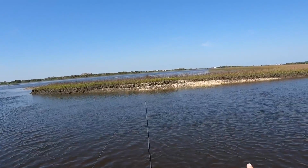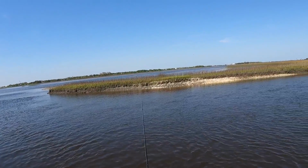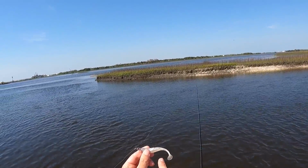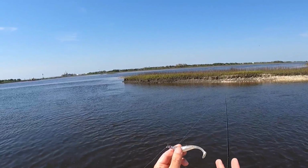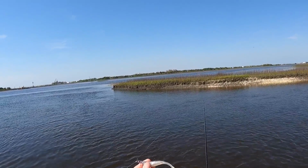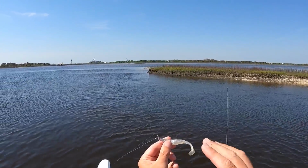All right guys, so it's been a really tough bite today. I've been getting a ton of short strikes on the Trout Magic. I've been throwing a lot, and everything's been hitting short. So what I ended up doing, guys, was going ahead and just switching over to Slam Shady 2.0. They're really seeming to like a white color today, but they weren't committing. So I went ahead and did a finesse presentation with a super light jig head, just a 1/8 ounce jig head.